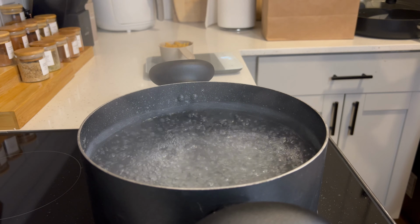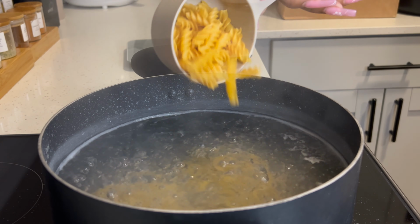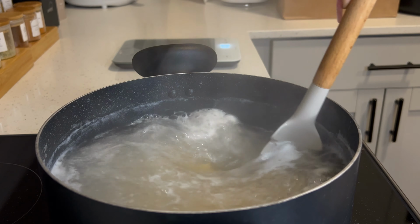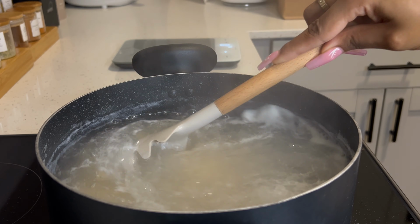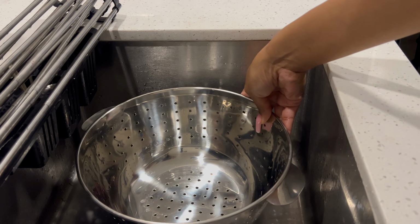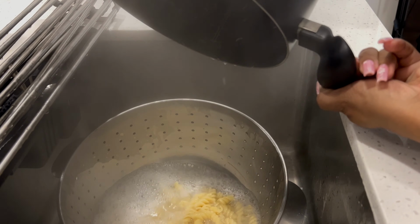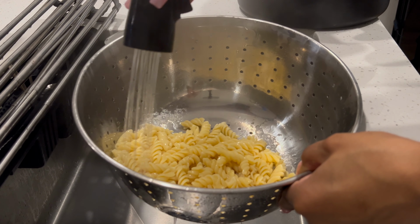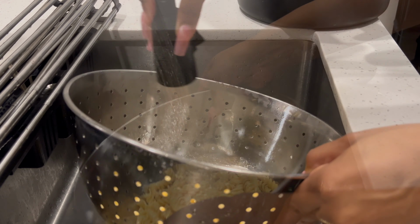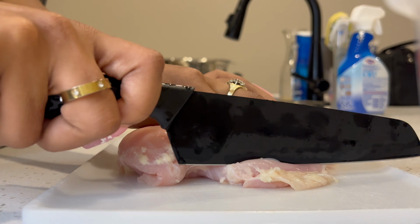To begin, we're gonna boil a pot of water and salt it really well, and then add our pasta and prepare it as the box tells us to. Once it's done boiling, we're gonna drain it in the sink, and I'm also going to rinse it with cold water. Make sure that if your water is really salty, you do a good job of rinsing off the residual salt, so it's not overly salty. Then I'm gonna set that aside and move right on over to our chicken.